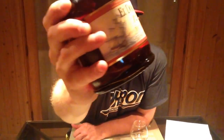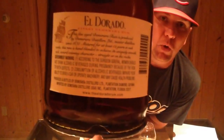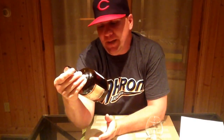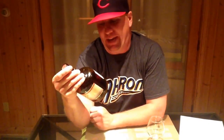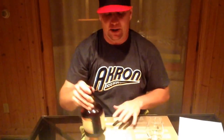So let's jump right into it, guys, as we always do. Let's judge this book by the cover. A nice little squat, old-fashioned, kind of piratey look, which is very cool for a rum. It has a nautical theme going on, a cool little ship right there. On the other side, it shows a stamp of the age. On the back, it tells you a little bit more of the story. Basically it says this is a fine aged Demerara rum produced by Demerara Distillers, who we just talked about. Master distillers since 1670. Matured for at least 12 years in oak casks. This rum is hand blended to achieve its uniquely smooth, rich, award-winning character. Straight or on the rocks, as we know.